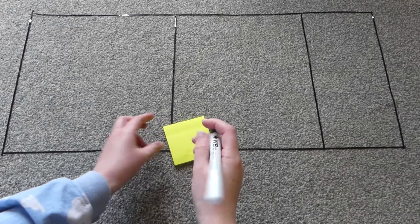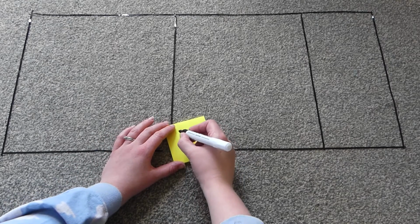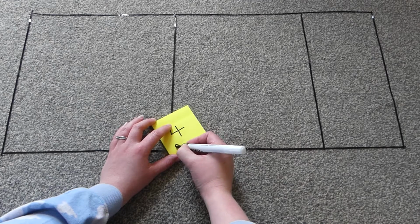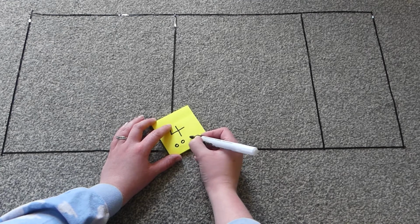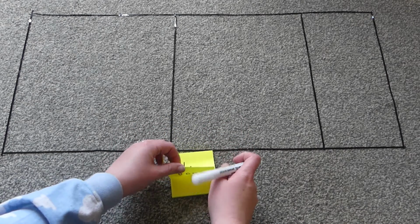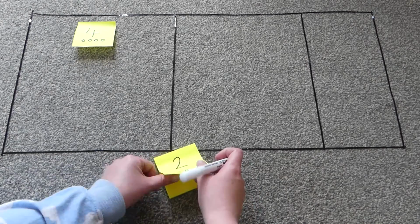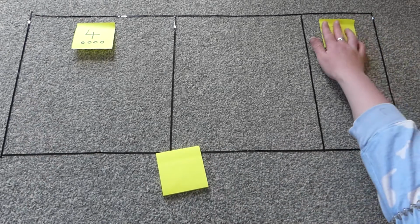Activity 3 is another maths activity, and this is to do with counting. So I'm using those parking spaces from before because there's no point in wasting it, and I've just removed a couple of the strips. I'm using my sticky notes again and writing the number on the sticky note, as well as some circles to represent what that number looks like in quantity. I'm also doing the same for 2 and for 6.